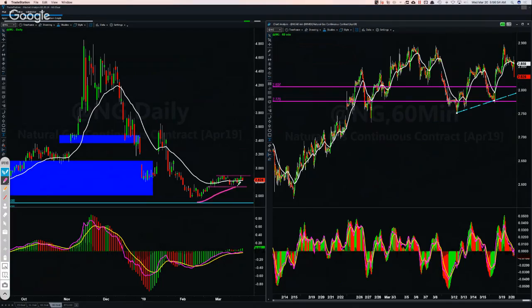I mean, you could do a trend line here. Oops, that was a really bad trend line. Anyway, you get the idea. You could do a trend line here and see if price holds it or if it just breaks sideways and keeps on moving sideways. Right now, the oscillator is above the zero line, but just barely.